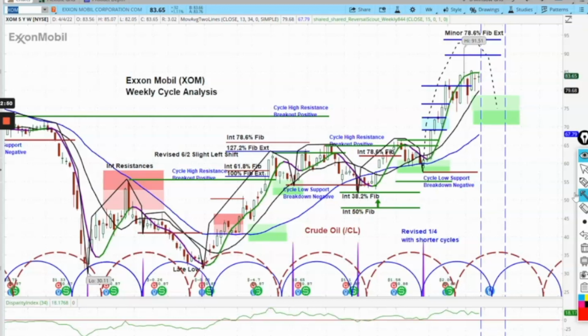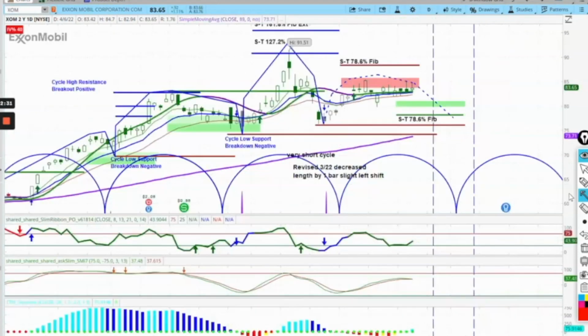Looking at XOM, you'll see the same thing. Here is the weekly chart with the cycle timing window beginning next week. Notably on XOM, you will notice that the reversal scout, which is our momentum indicator, has flattened out somewhat more than on Chevron. And here is the daily chart. It shows price action very similar to Chevron, failure to make a higher high in this cycle, struggling in the resistance zone, and just moving sideways, approaching its daily cycle timing window.